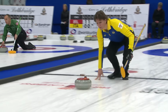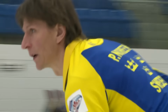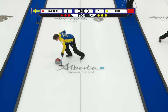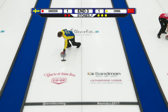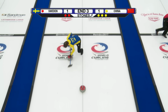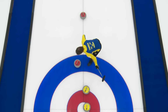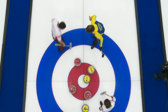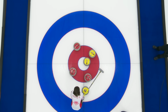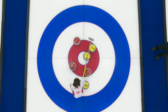I think he's trying the freeze here, as you so often do in this format. Yes. When in doubt, play the freeze. So you can see the rotation here on Noren's rock, just coming off, and it's really bending on him. He's not quite getting the same curve as you'll see Bahadur Shin's draws, for instance. Which could be a good thing.